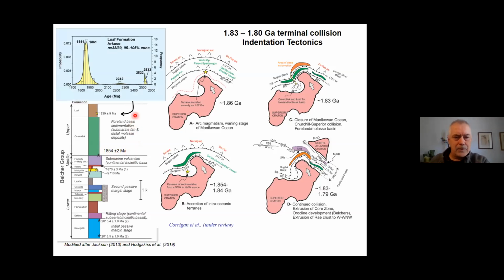One thing we did a couple of years ago, we actually dated an archival sample from the Loaf Formation, which is part of the molasse sequence, sitting on top of the Greywackies here. And the zircons give a large peak at 1841, 1861, which is classic arc, continental arc plutons from the Churchill province. It also had a little bit at 2522, and zircons at 2525, 2533, which is kind of a rare thing in the Churchill craton, Churchill province.